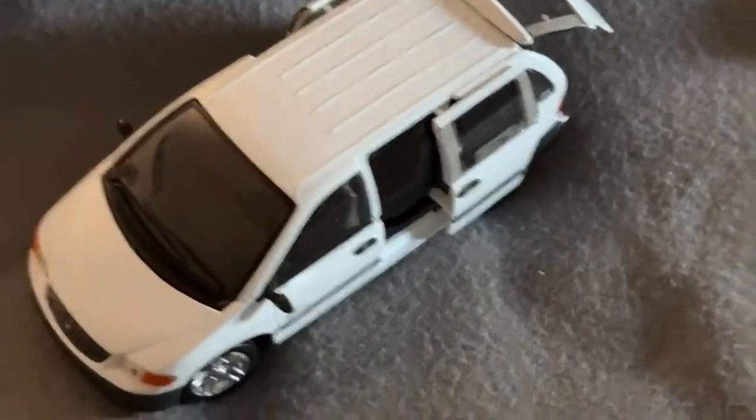But yeah, I just think it's so cool that models of these, I mean, these were everywhere on the roads in the 90s into the 2000s. It's just really cool.